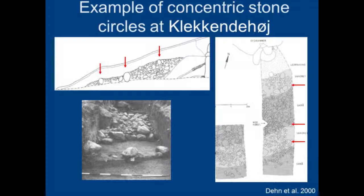The stone circles might be a means to control the process of different stages of mound construction, as well as stabilizing the mound. The example here is from Klækkenehøj, where a stepwise mound construction is kept in place by pavements of smaller stones and circles of larger stones.